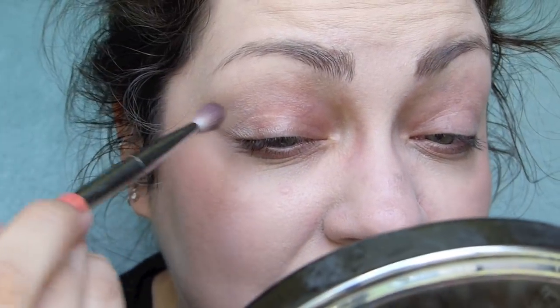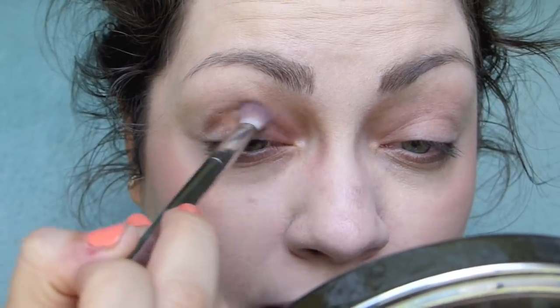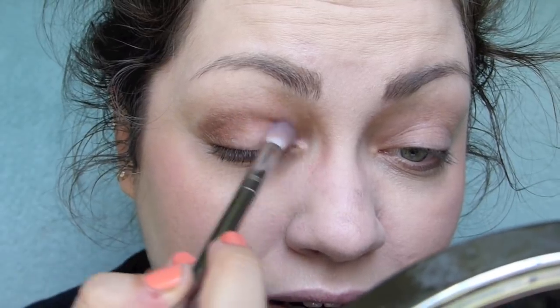No tap off or anything. So let's see if I can get this even slightly subtle. Nope. Okay, okay. So this is a pigmented shadow. I hardly tapped that in there. And we are getting monstrous pigment.